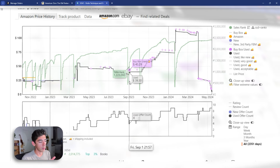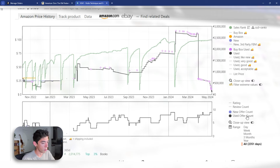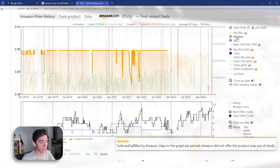Now, the one reason why I know this is a collectible offer selling as well is because you can see there is actually no collectible offer here on the top Keepa graph, or no collectible offer count there either, which tells us that there has never actually been a collectible offer on this listing ever. That's why it doesn't show up. Similarly, if Amazon had never sold this product, you would not have this Amazon button up here either.